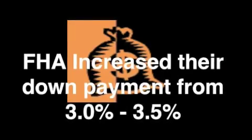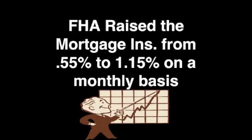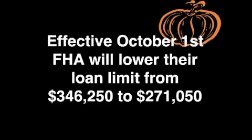And so over the past year and a half, they have done more things in order to shrink the market share that FHA has. The first thing they did was to increase the down payment of FHA borrowers from 3% to 3.5%. The next thing they did was to raise the mortgage insurance. They used to charge at a rate of 0.55% on a monthly basis, and now it went to 0.95 and then 1.15. And the final thing that they've done just most recently, which takes effect on October 1st, is that they've lowered the loan limit from $346,250 all the way down to $271,050.